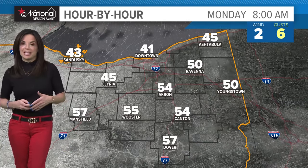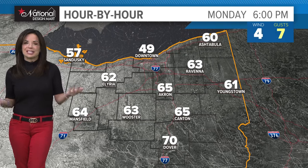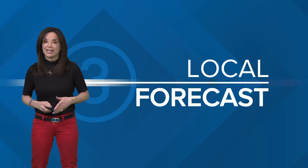And then it looks like as we get into tomorrow, we're back to drier weather as we get into the new week and just slightly cooler. It'll be a little more seasonal tomorrow as we're heading back to work and school.